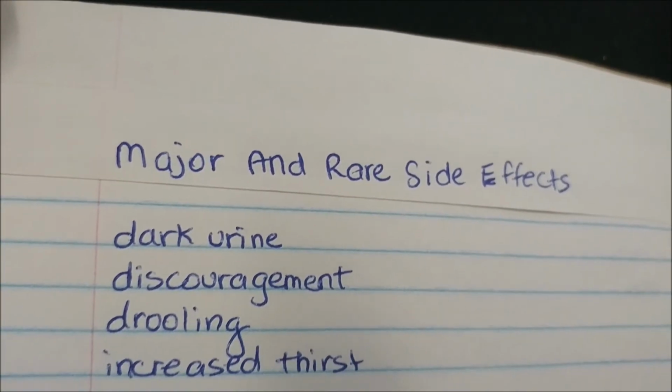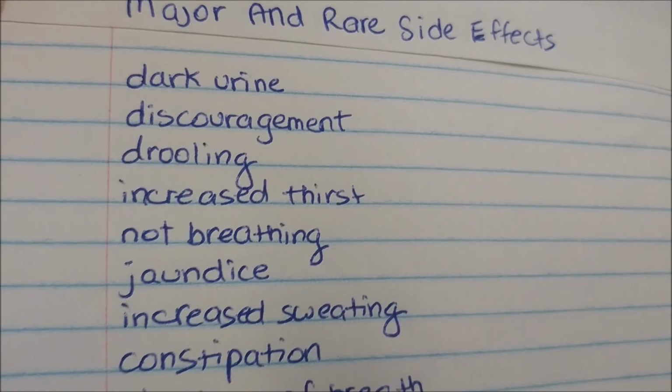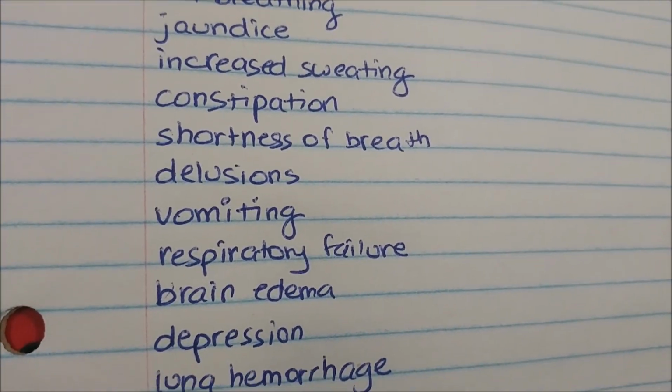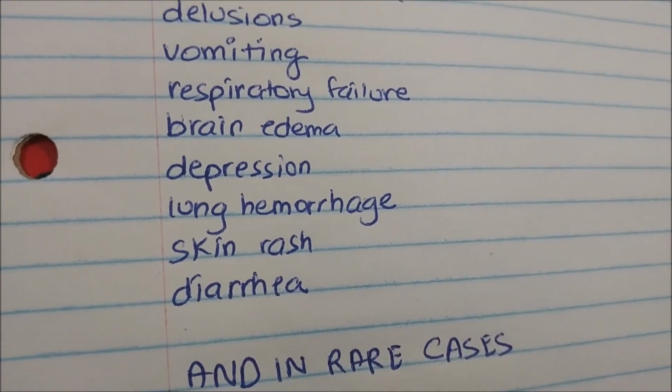Side effects may include dark urine, discouragement, drooling, increased thirst, not breathing, jaundice, increased sweating, constipation, shortness of breath, delusions, vomiting, respiratory failure, brain edema, depression, lung hemorrhage, skin rash, diarrhea, and in rare cases, death.